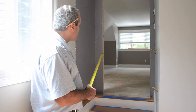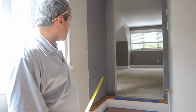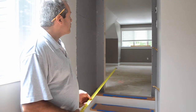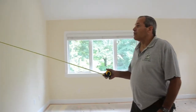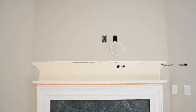We studded off the wall and put in an opening for a 2'6" door, and the plaster will be in later on today, and he'll be plastering this all in, and we'll be able to install the new door. We did add new cable and outlets behind where the new flat screens are going to be installed in the bedrooms, and also over the mantle.